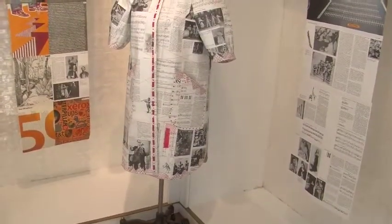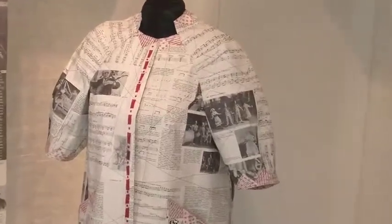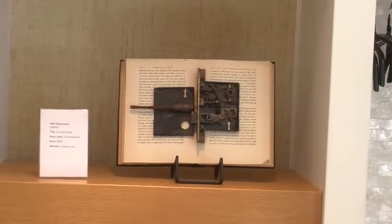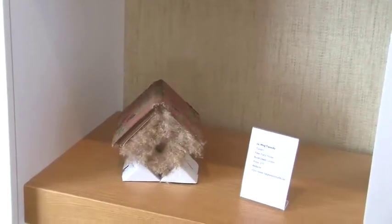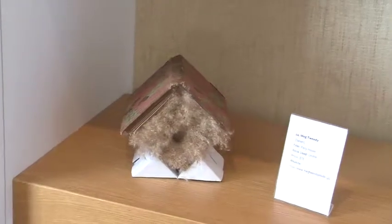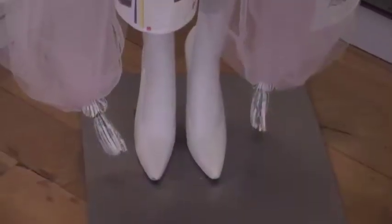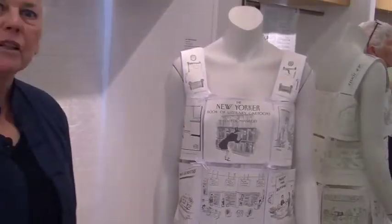And in this corner is a coat that's almost entirely machine sewn that I made. The top shelf holds an altered book by Darien artist Kate Leach, and on the middle shelf is a really lovely altered book called Fairy House that Darien artist Meg Tweedy created. And the last piece in the show is this wonderful 20s flapper dress by Delaurie Johnston, who created it from cartoons from the New Yorker Book of Literary Cartoons by longtime cartoon editor Bob Mankoff.